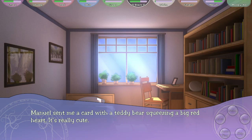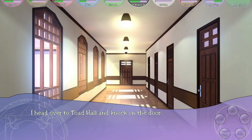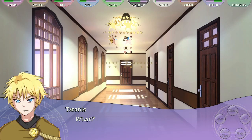Manuel sent me a card with a teddy bear squeezing a big red heart. It's really cute. Aww, not as cute as Raven's, but that's pretty cute. And on the nose. I'd better deliver the Valentine I made. Ooh, hand-delivered. I head over to Toad Hall and knock on the door.